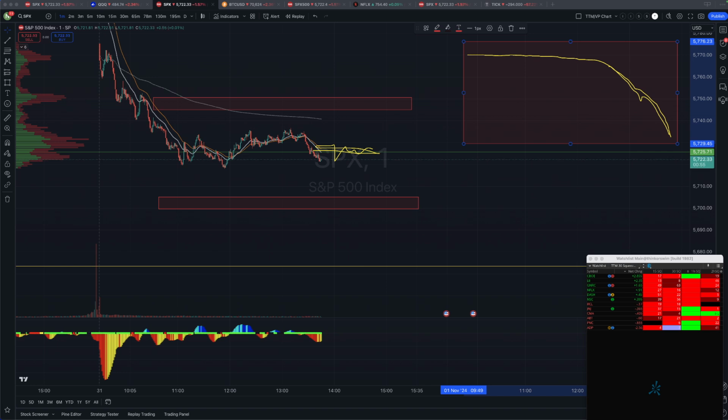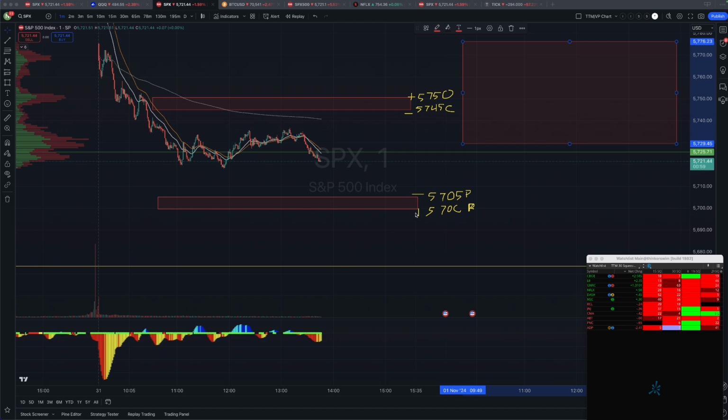Yeah, so to put on an iron condor, this is the 5745 call, and this is the 5750 call. Okay, this is the 5705 put, and this is the 5700 put. Sorry, that's not an R, that should be a P. As you set this up, I am selling the 5745 and selling the 5705, and I'm buying as protection the 5750 and buying the 5700. This is an iron condor, that's correct.